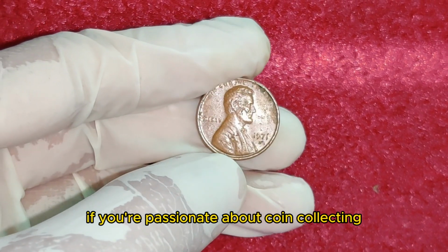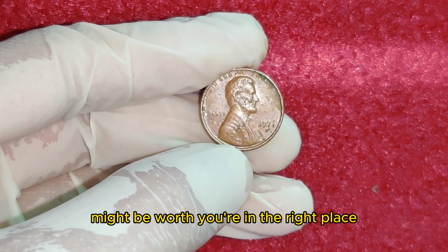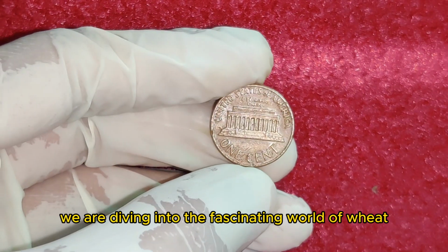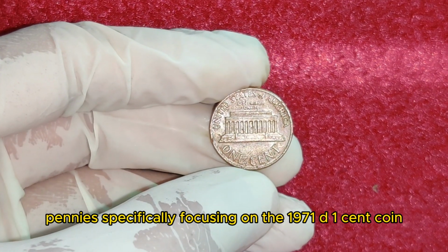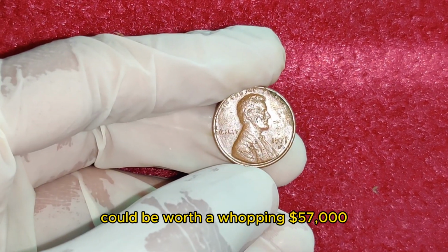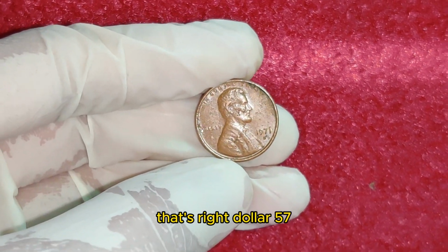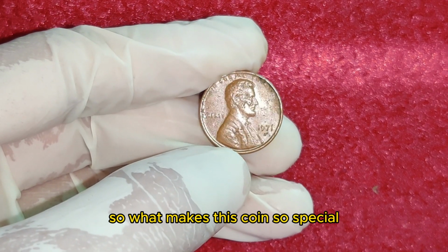If you're passionate about coin collecting or simply curious about how much that penny in your pocket might be worth, you're in the right place. Today, we are diving into the fascinating world of wheat pennies, specifically focusing on the 1971 D 1-cent coin. Believe it or not, this little piece of history could be worth a whopping $57,000. That's right, $57,000. So, what makes this coin so special?